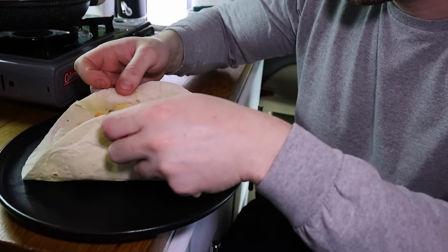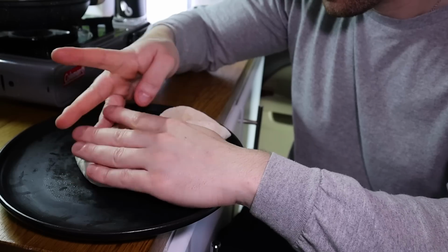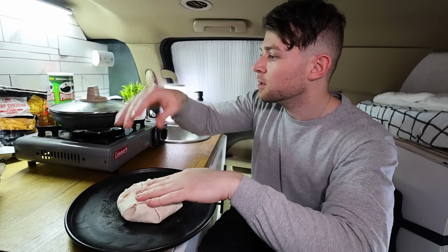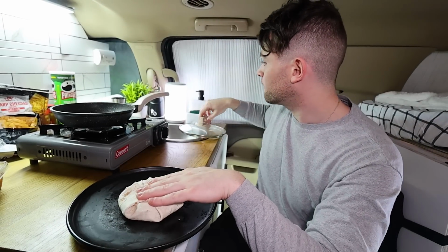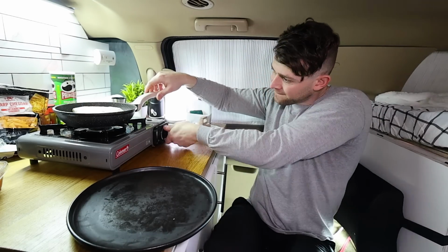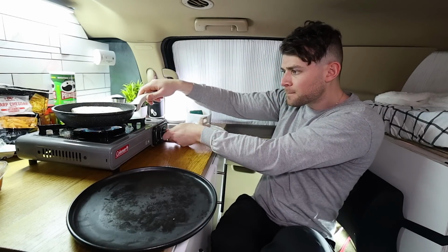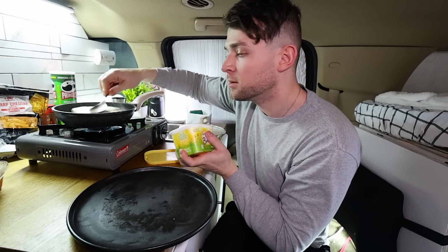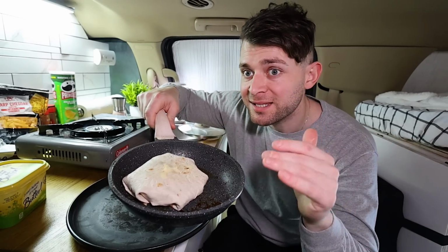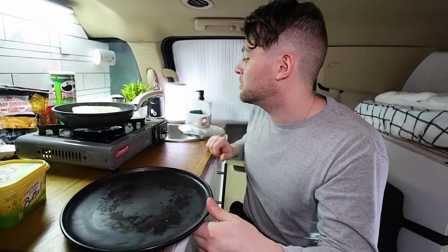So now I'm going to take this thing. Are you watching? Because this next step is very important. Gonna brush the back with a little bit of butter. I'll put the part that needs to be sealed on the bottom, that way it actually crusts and holds everything together.